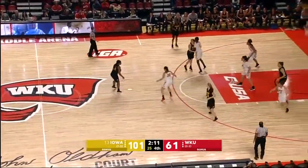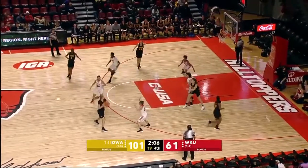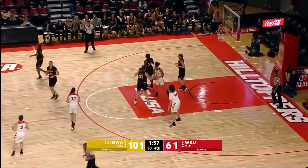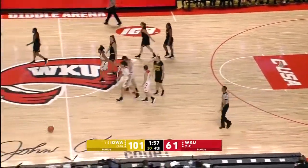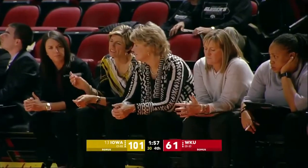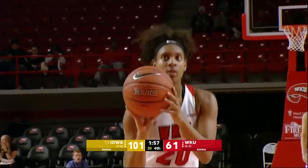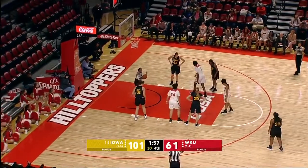Iowa not allowing WKU very many second chances, only getting that one shot in, and then Iowa clearing the boards. Dribbling through a crowd, and expected a whistle, and there's the whistle. And my guess is that Sanders is saying, where was that whistle when I was trying to get through everything? Yeah, that was a lot of contact there. They were trying to let that clock run out. I think the officials have seen enough. Yeah, I told you an hour and 40-minute time limit, and they're a little bit over now, about 3 minutes. Free throw is missed by Smith.